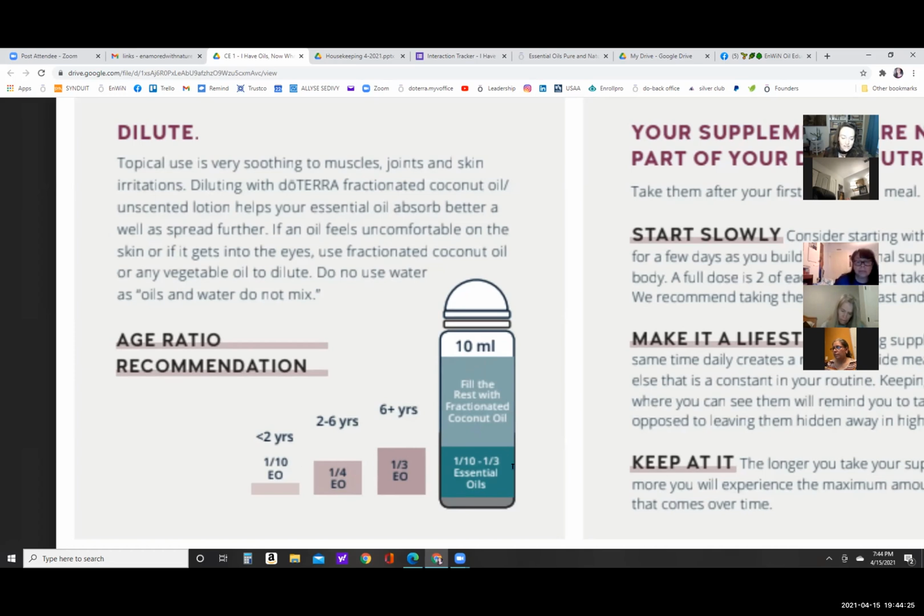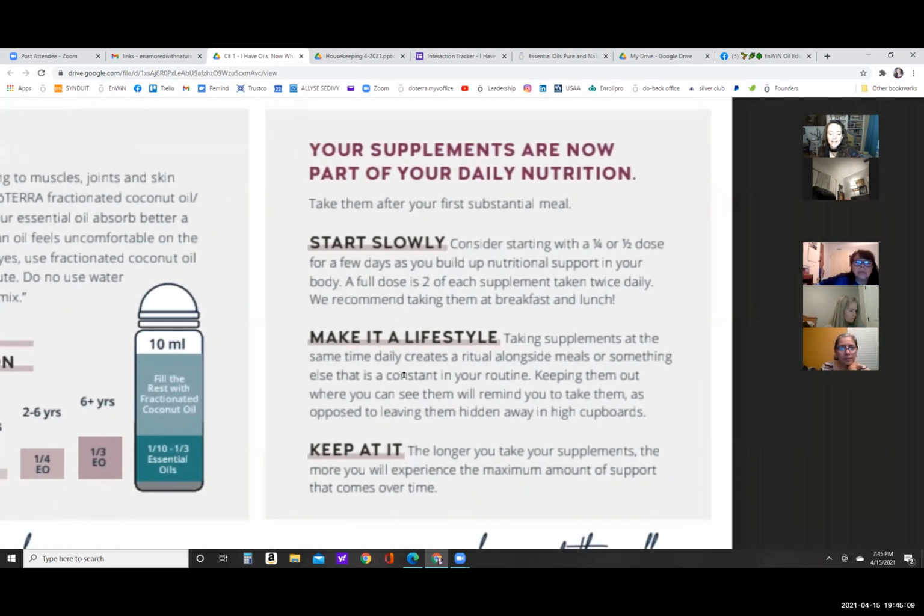Here's a general recommendation. In general, if you're not really sure what exactly to do with it, go for something like a 1/3 to 1/4 ratio of the essential oil, and then fill the rest of the bottle up with a fractionated coconut oil or jojoba or almond or whatever it may be, right? As we talk about younger and younger kiddos, we're going to want to keep that ratio a little lower and a little lower. And of course, for babies, it's pretty much just one drop in the entire 10 ml bottle. But again, we'll have more on that in lesson 3 when we talk about oils for every age. So we will get into more of that later.